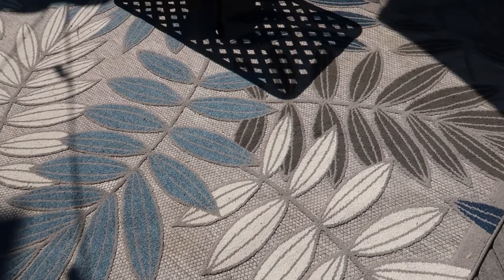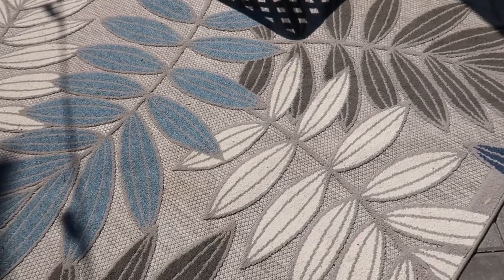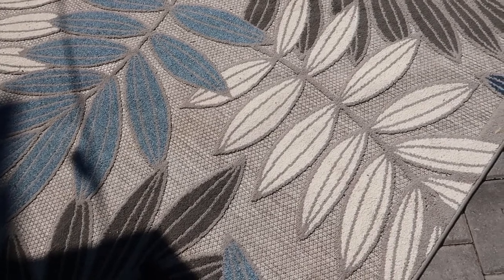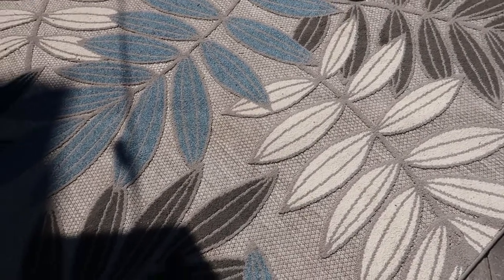I got this rug from Amazon, and it's an 8x10 indoor-outdoor rug. I love the colors. I also love the feel of the tropics that it has to it.